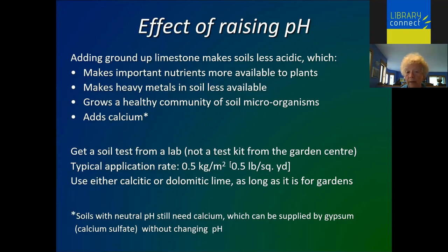And they're both great. Dolomite is usually more expensive, and it's a good plan to use it, but you don't need it very often, maybe every 5 or 10 years. And if that's all you can get, that's fine, use it. But if you have a choice, calcitic lime for most years and dolomite every now and then is fine.